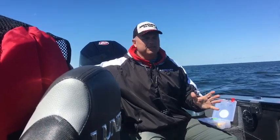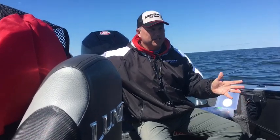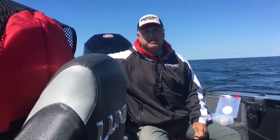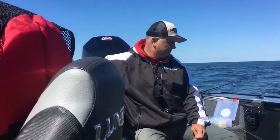You can fish this deep, you can fish it shallow, you can fish it over any kind of bottom you want, but when you get the walleyes on these mid-depth rocks, it's a great way, as you've seen, to catch walleyes.